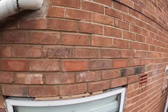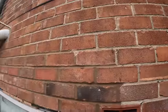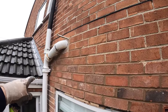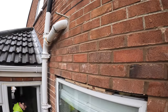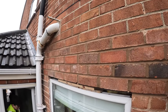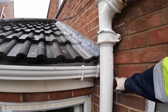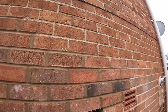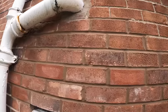There we have it, job complete, just as the rain started to come down. Yeah, job's a good one. You can just see the odd new brick dotted in, four new bricks. Got rid of the brick on edge, lifted the lintel up to the nearest course. Upstand, vent, vent, vent, vent, upstand. So the tray goes right across, right up here, and there should be no more trouble with any water getting in there now.